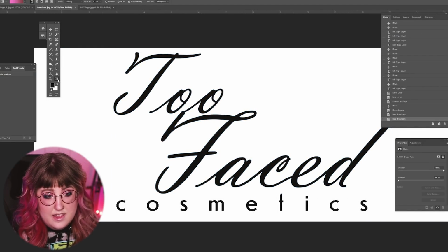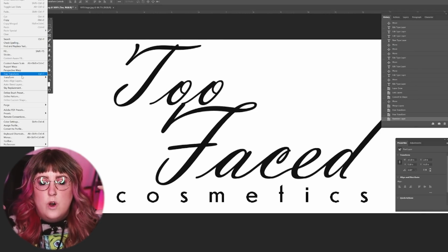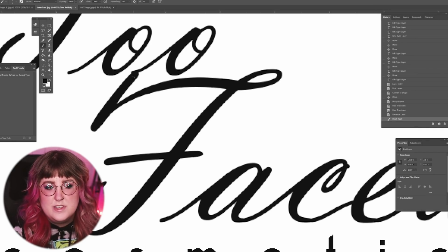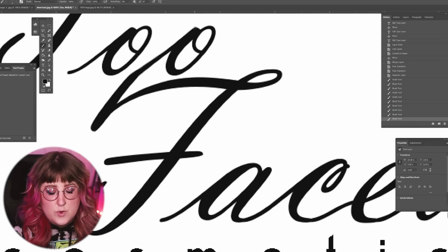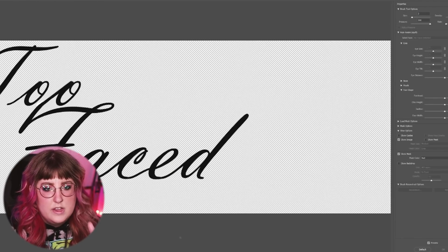I like it. I think there were 2 different versions I did, where there was Too Faced all on one line, and then the Too Faced stacked. So I like both of them. I feel like they could both be used in different scenarios depending on what kind of design it needs. This would obviously work better in a square situation. And I think it works better than having Too Faced on one line.